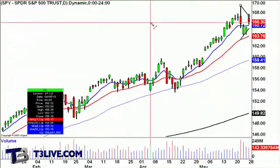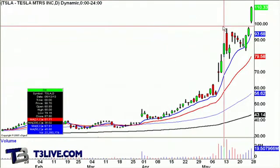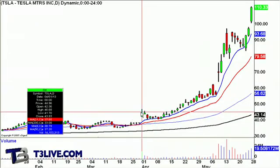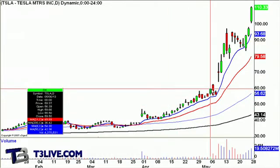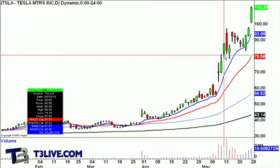But we go back to the daily chart here of Tesla. We go to Tesla. You can see here, huge move today in Tesla. This is back in the $40 area when I was talking about it. It gapped up on that earnings report and then made a huge move above the pivot from that earnings day. And I thought it was a big move when it went up to the $60 area, and then the next earnings report came out, the gap and go, hasn't really looked back.